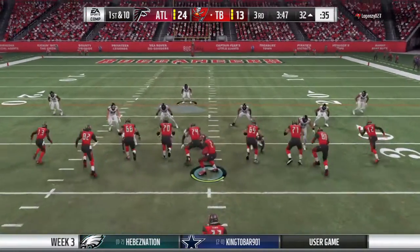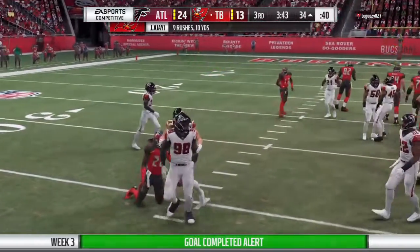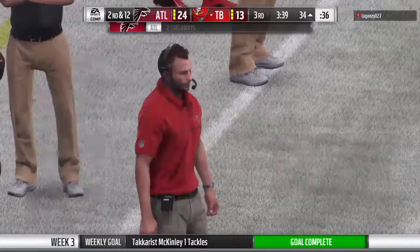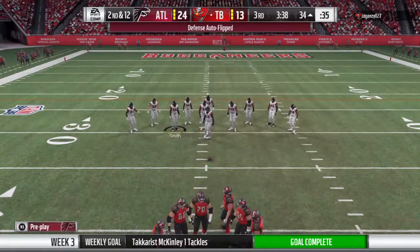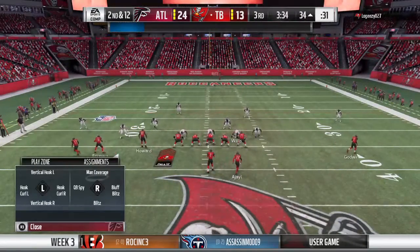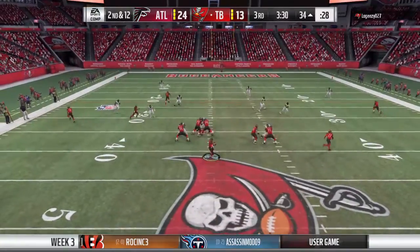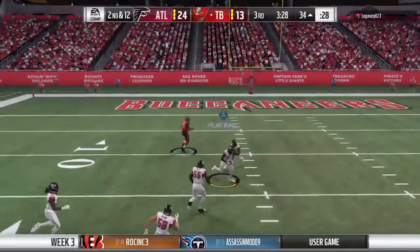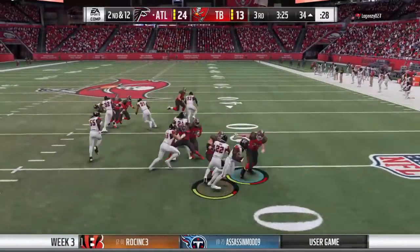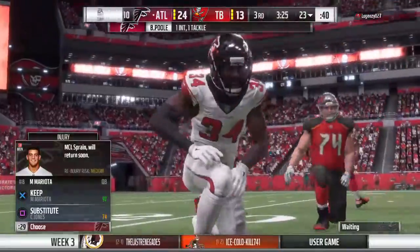We'll step aside. They run with Ajayi. And it's been like this all night long. Nowhere to run as they stop him behind the line. This will be a 2-yard loss on the play. And that'll make it 2nd and 12. From the gun, Ryan. He rifles one that's intercepted. Picked off by Brian Poole. And he's going to get this one to the 23-yard line.